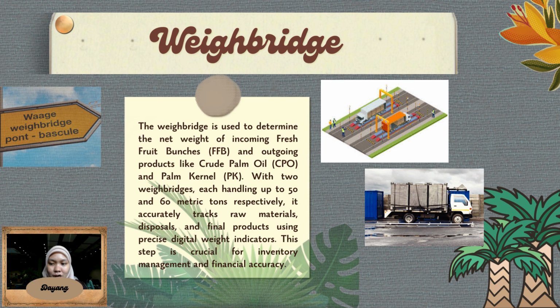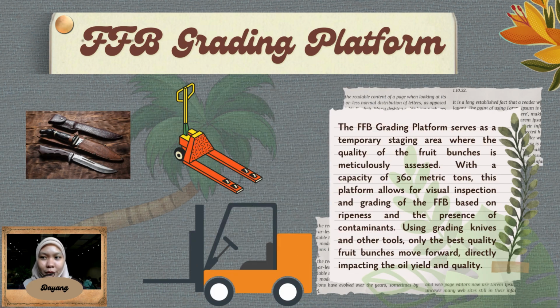This step is essential for inventory management and financial accuracy, ensuring that the right amount of material is recorded and processed. Moving on to the FFB grading platform.